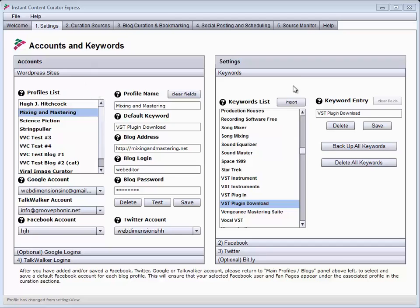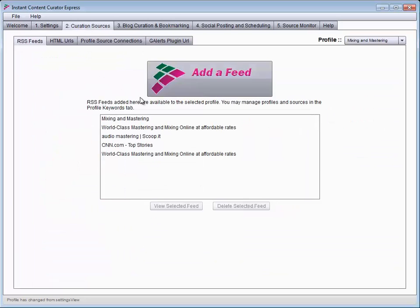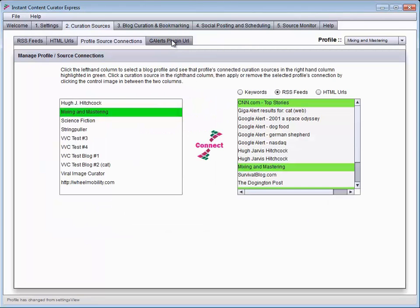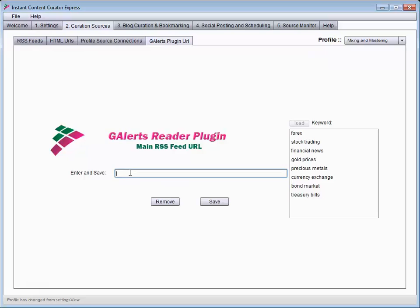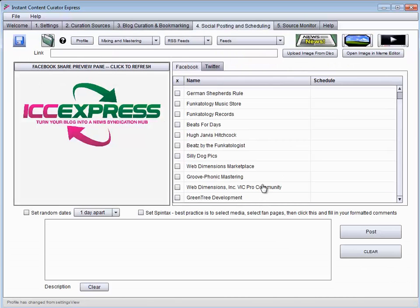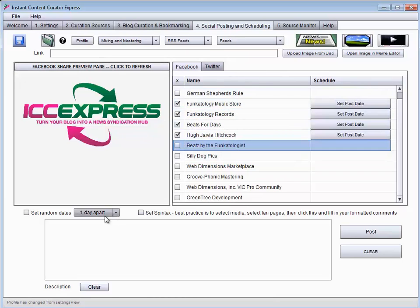Just for a quick walkthrough, here's the accounts section. Here's the sources section. You can add RSS feeds, web pages, keywords, and we also have a special plugin that allows you to suck down Google Alerts feeds in a very awesome way. You can curate to your blog. You can also curate directly to Facebook and your fan pages, and you can schedule your posts like this automatically. Now let me drill down into some of the features here.